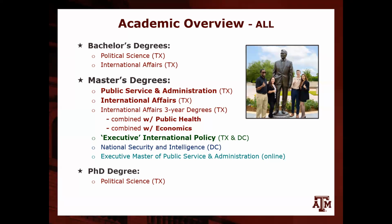There's also what is called an international policy degree. This is more an executive style degree because you have to have 4 years of international experience to even be qualified for it. And that is offered both in Texas and in Washington, D.C. Washington, D.C. also came up with a national security and intelligence degree. So that is one of those two that's offered in Washington, D.C. for evening classes for working professionals. So again, that's very similar to what our Master of International Affairs is.